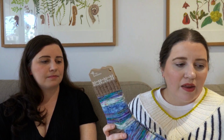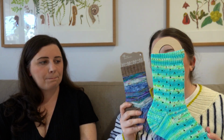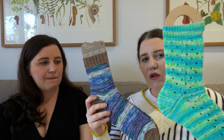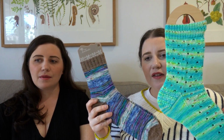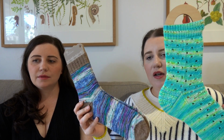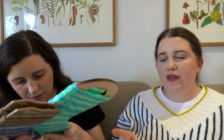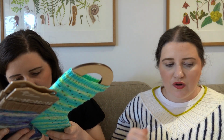And you can see as well, there's 60 rounds in the leg, but the leg of this sock, hopefully you can see, is significantly shorter than the leg of this sock. So yeah, my row gauge is quite different. I didn't mind the 9-inch circulars, and I liked it as a way of being able to do 2 at a time, but not on the same needle. I just had 2 9-inch circulars.